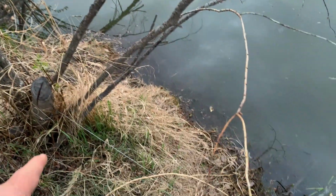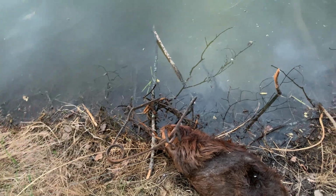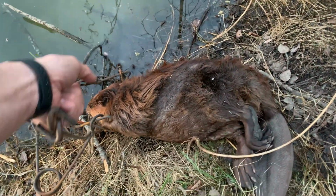So we're gonna leave that other trap active. I'm gonna pull this one because I have an Oilers game to go watch, and I'll keep an eye on the pond here for a little bit and take this rubbed little beaver home.